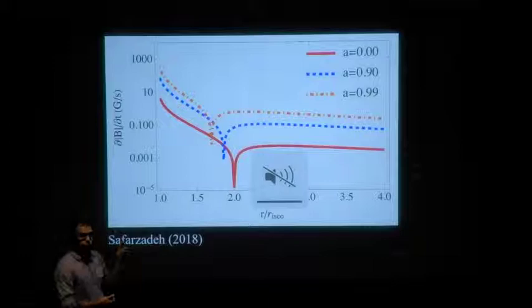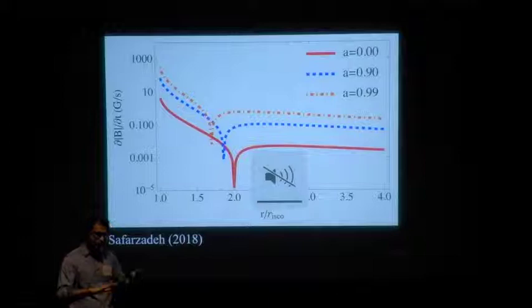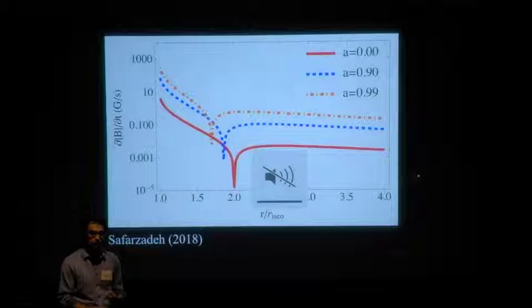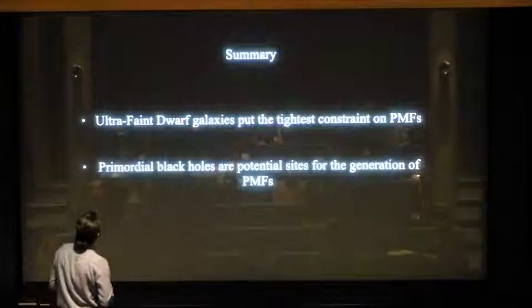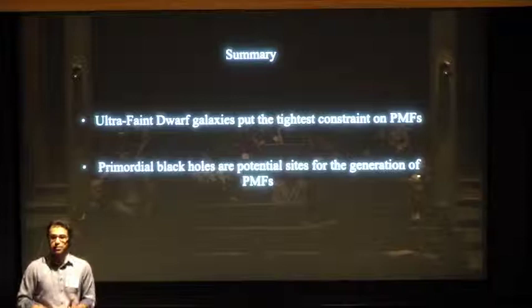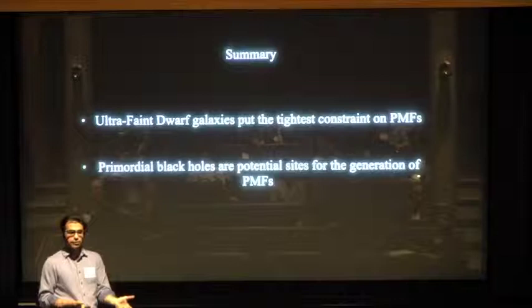These are the small seed generators, and somehow the MRI takes over, whatever it does. After that, I don't care. All I care about is that there is a way, even from a non-magnetized fluid around a black hole, to get a magnetized fluid, and the rest of it could be anything. So I thought these two things might be of interest to you. I summarized that ultra-faint dwarfs, at the moment, put the tightest constraint on the strength of primordial black hole magnetic fields. And maybe primordial black holes could be the generator of the smaller scale seeds of the magnetic field in the universe.